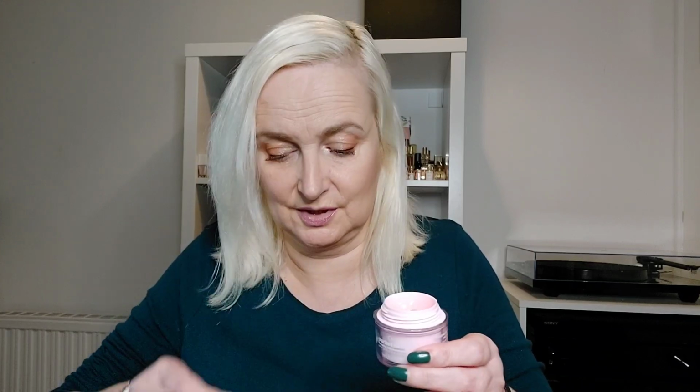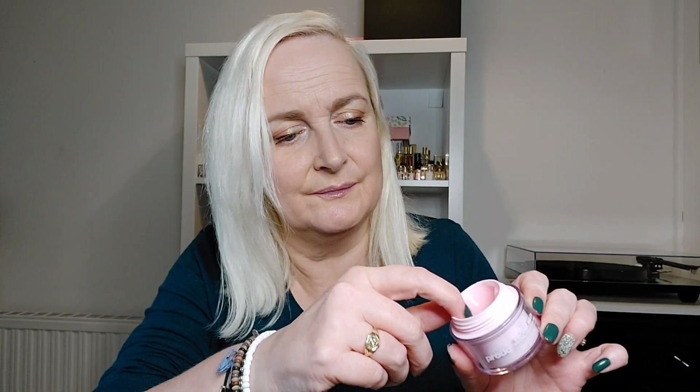So the packaging's quite nice as well. Simple but effective. And there's a little lid that goes on top to cover it up, and that's what it looks like inside. I don't know whether you can see it very well, but it is a sort of jelly bouncy texture. Now I'm only going to get a small bit out, and I think I'll put it on my arm.